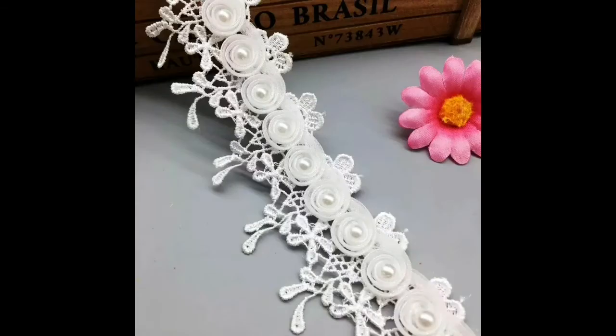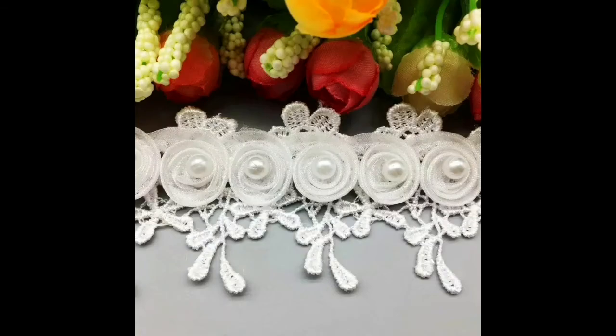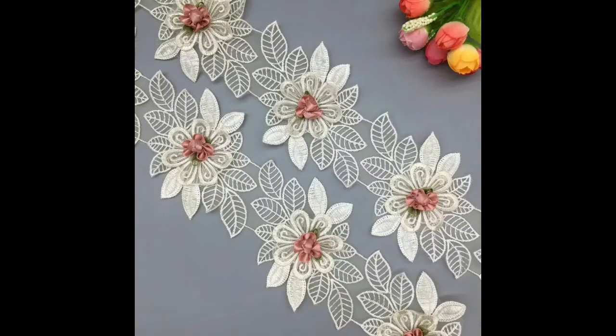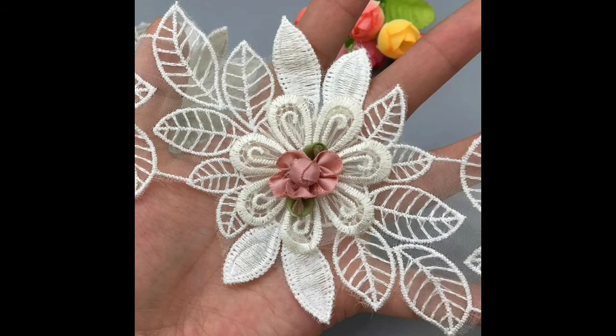They are just super lovely. And then we have 2 yards of this pearl rose trim with a dangle on there as well, and they are £3.25 for the 2 yards. Then look at these 12 times 3D apricot flowers. They are 8.5 centimetres by 13 centimetres, which are big, and they are £2.89. See, I've even got the measurements for you today.